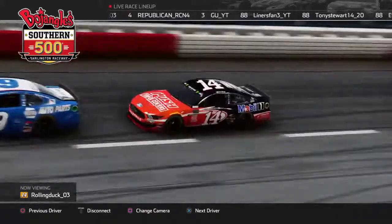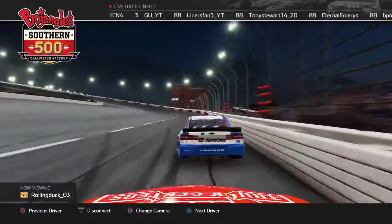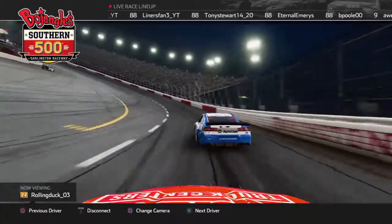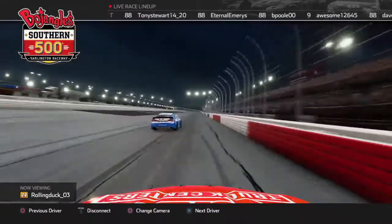The 14 all over the bumper of the 9. Let's go on board with him. He is there. He's trying to make a move. If he could just put the bumper of the 9, shoot him up the racetrack. Who's going to get the better exit? Will it be the 9 or will it be the 14? The 14 shoots up the track a little bit more, and now the 9 starts to pull away.